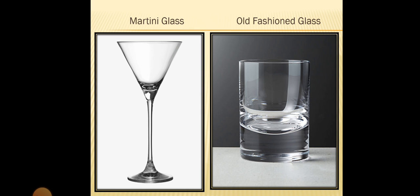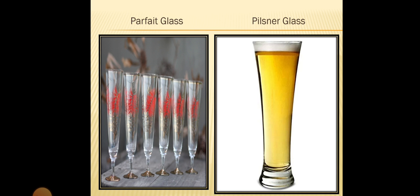The next one is the martini glass. Martini is also one of the cocktails. This martini glass is used to serve the martini cocktail. And the next one is the old fashioned glass. The bottom of this glass is very thick. This old fashioned glass is used to serve spirits and mixers. It is traditionally called a whiskey glass.